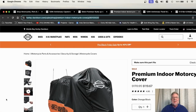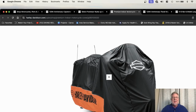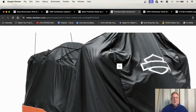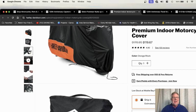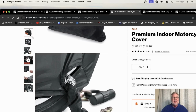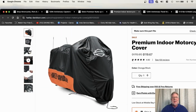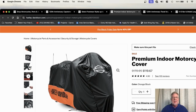Here again's another cover. This is a premium one. This is one designated just Harley Davidson, as you can see here. It's sharp looking, and you know who makes it, right? You know what it's about, and it's a cover for a touring bike. It's really nice. Ties down well. Look at that. That's sharp. And this particular one is normally $171 on sale for $120. So again, this is a really good option to cover up, protect your bike during the winter, keep the dust off it, keep anything from falling on it, scratches, all that stuff. So really good option, really good price.